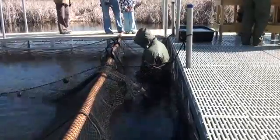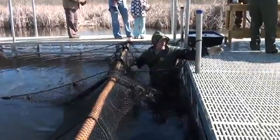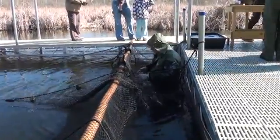Sir, are you putting the females in that? These are all females. That was a big male. All the fish we caught last night are over on the other side, and those are ones that aren't ready to give their eggs yet. They're not ready, so you just flip them over.